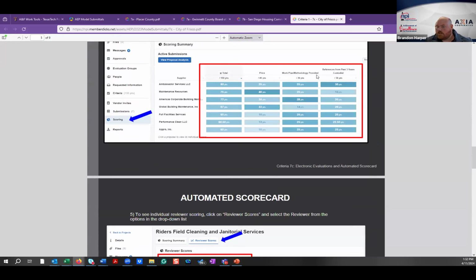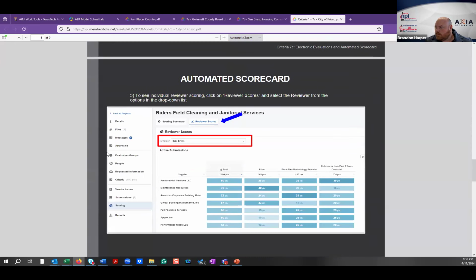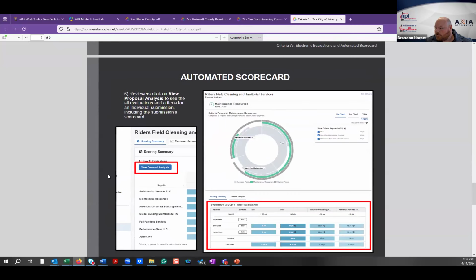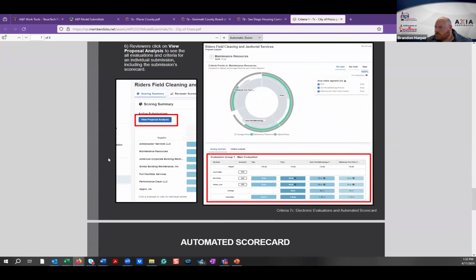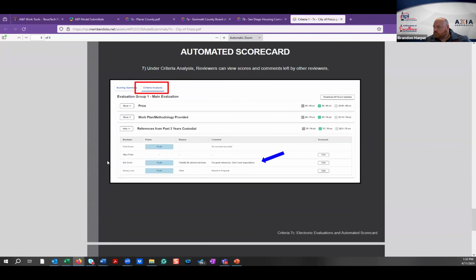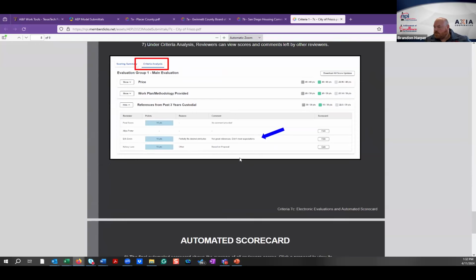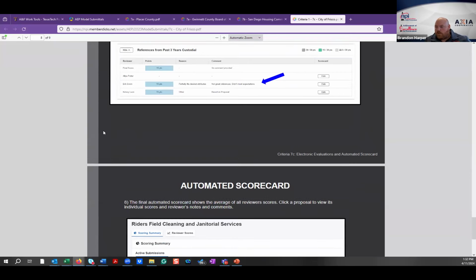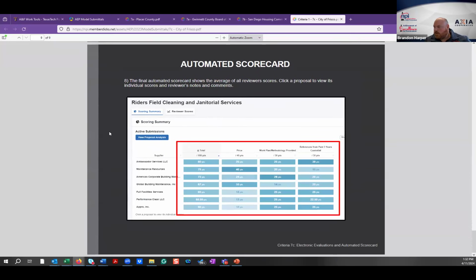And like Philip said, these are nice because you're not giving away vendors' pricing. You can protect some of the information that's a little more sensitive, but you can look at the individual reviewers or the master. Even comments from the reviewers, so that if you have a protest, you have some documentation of why one stood out or maybe didn't do as well as they thought they would.